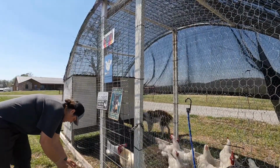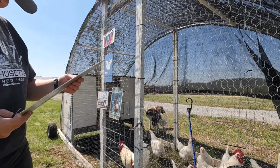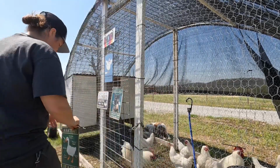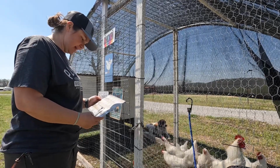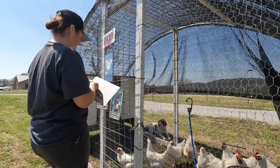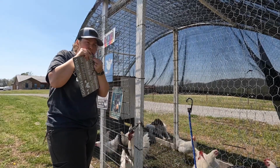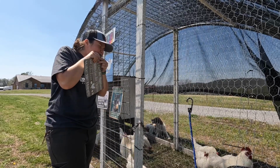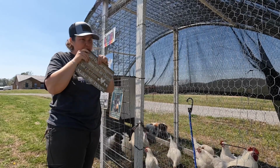All right, let's see what we got up first. This one is a duck. So maybe we should put that out there where the ducks are. We'll wait on that one. This one says, money can't buy happiness, but money can buy chickens, and chickens make me happy. I hear you, rooster. So hang that one up. I didn't make it fit, but people are saying, don't use your teeth. What? That's what they're for. You guys talking back and forth?